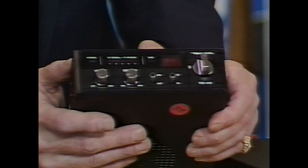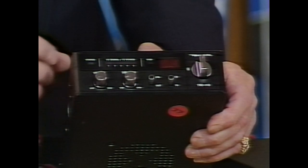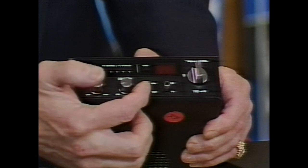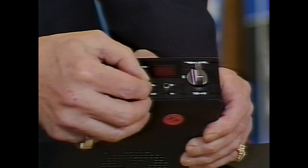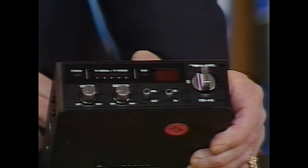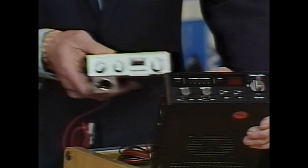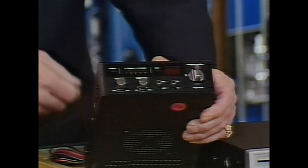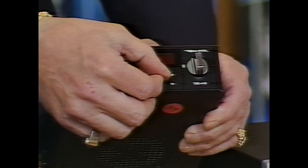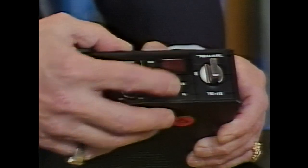Our next product, the TRC 413, in addition to the features as shown on our smallest unit, has a modulation indicator, an automatic noise limiter switch, which allows you to bring the circuit in and out. In the 211509, the previous set, that is an automatic circuit built in. You cannot defeat it. In addition to that, we have the ability to use the CB set as a public address system simply by flipping a switch and adding a speaker to the product.